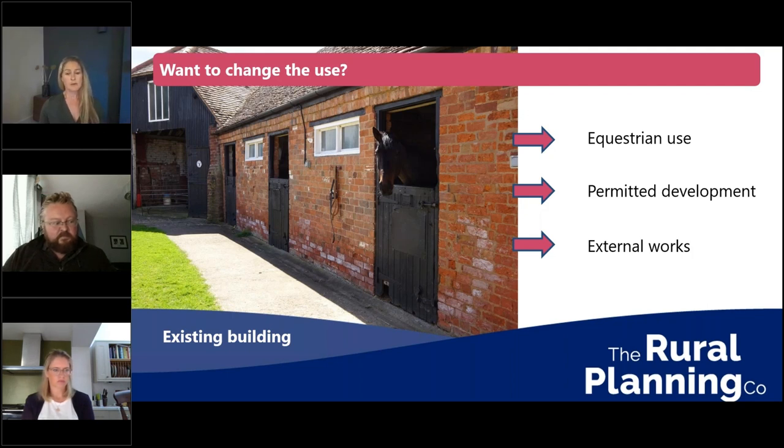So to use a building, a stables, for instance, you'd need permission for a change of use. And if there are any external works relating to repositioning doors or windows, these will need permission, and it's advisable to include these within the planning application. Any internal works is not development, so you wouldn't necessarily need planning consent for those works.